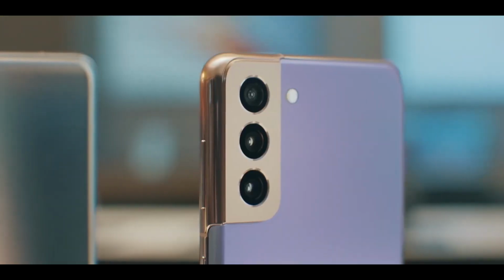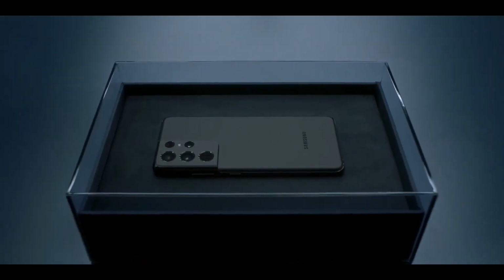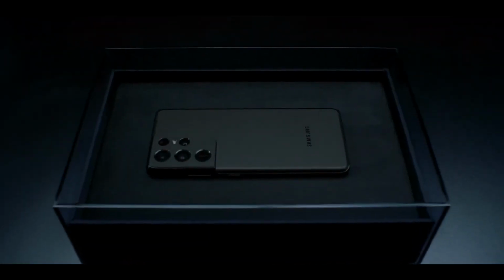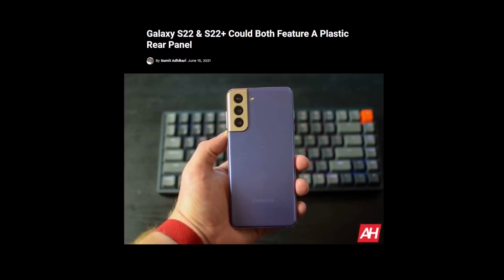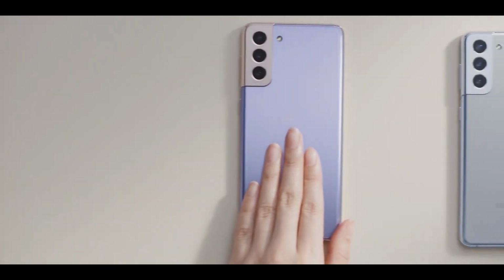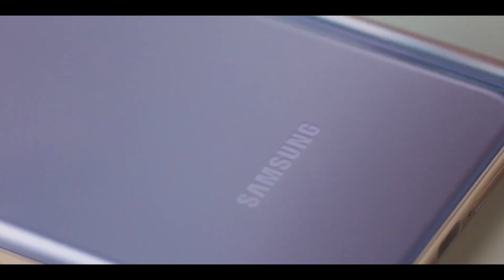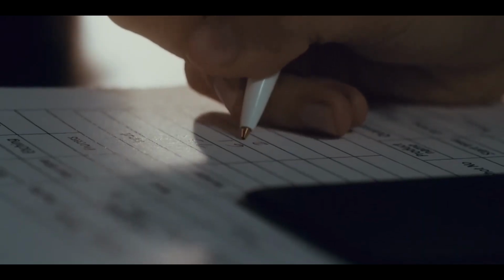This is one step ahead compared to what they have done with the S21 lineup. Right now, only the base model is rocking the plastic back, while both the S21 Plus and the S21 Ultra have a glass back. But that might change with the Galaxy S22 lineup. Samsung is clearly trying to elevate its Ultra flagship even more by giving the exclusive feature to its Ultra model. So as mentioned by the source, this is something that is currently in discussion and it is not finalized yet. So things still can change.